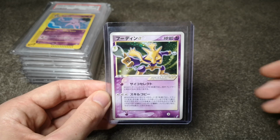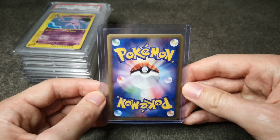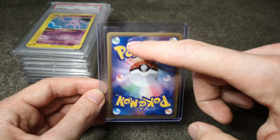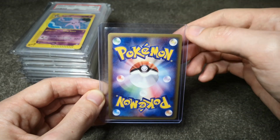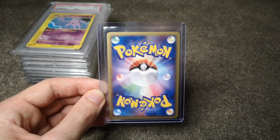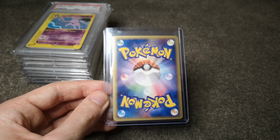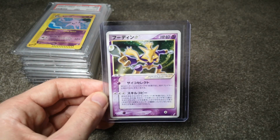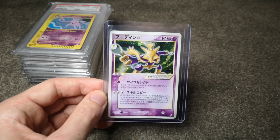But it's in really, really nice shape. There's one imperfection. It's so minor. Just there, where the edge is a tiny, tiny nick. I would really hope that PSA would overlook that, but I know what they're like. I would love for this to score a 10.